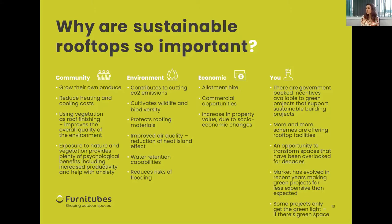And then to you, whether you're a landscape architect or a garden designer or a contractor or a local authority, there are government-backed schemes available to green projects that support sustainable building projects. So we're seeing that they're backed, but it's also becoming more and more of a requirement. We're seeing, as I said before, more and more schemes are offering rooftop facilities.